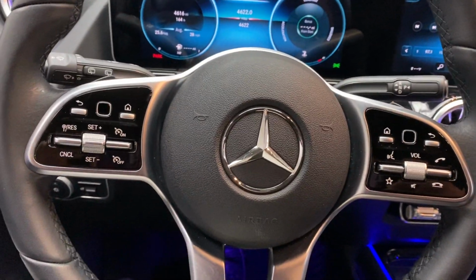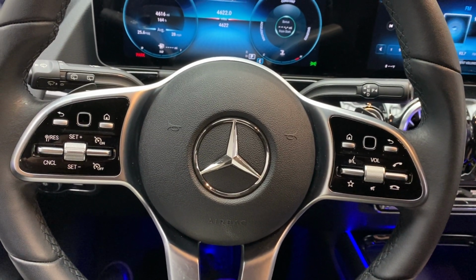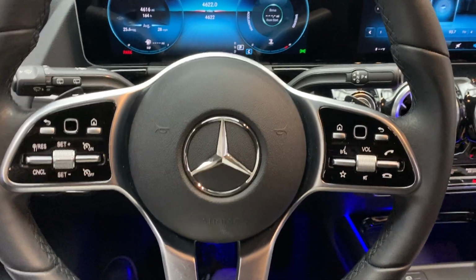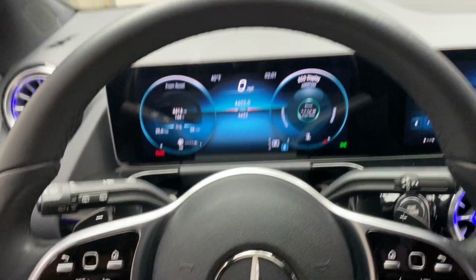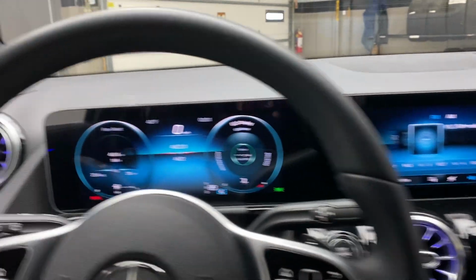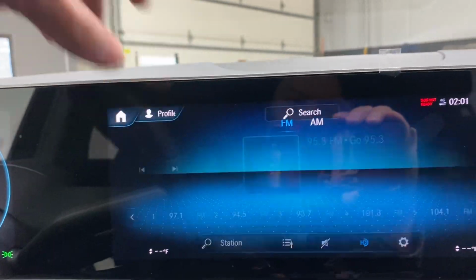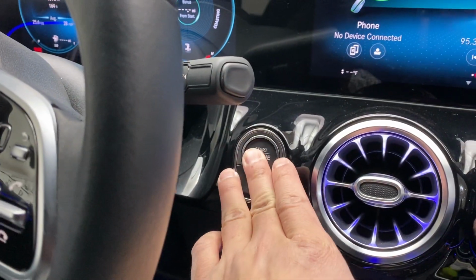Hopping in, we've got our touchpad steering wheels. This one also does come with smartphone integration, which is going to give you Android Auto and Apple CarPlay. Paddle shifters for extra performance. Two 10.25 high-resolution monitors for your instrument cluster and your media display, which is now touchscreen. A push-start ignition.